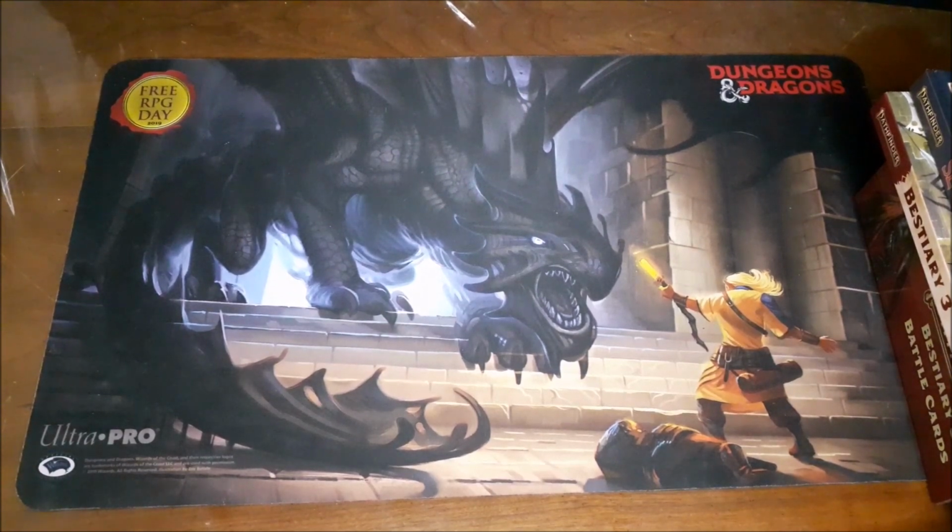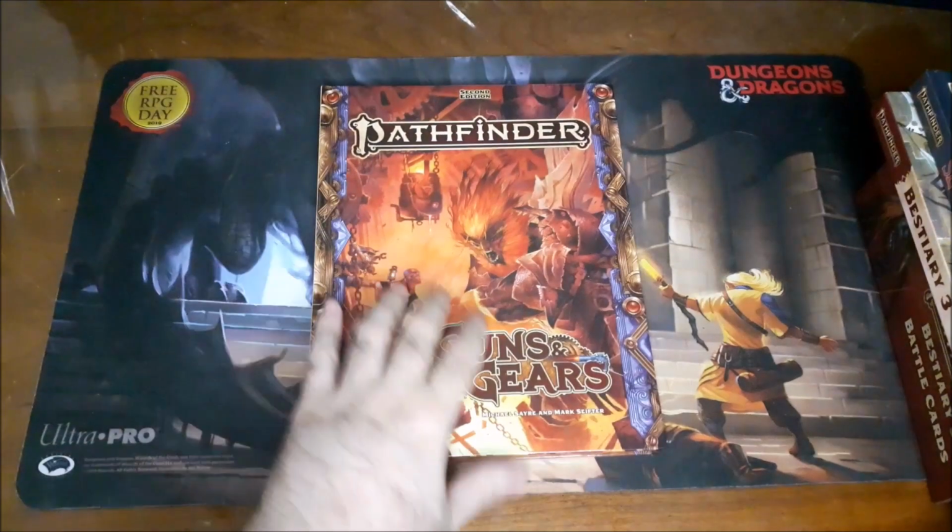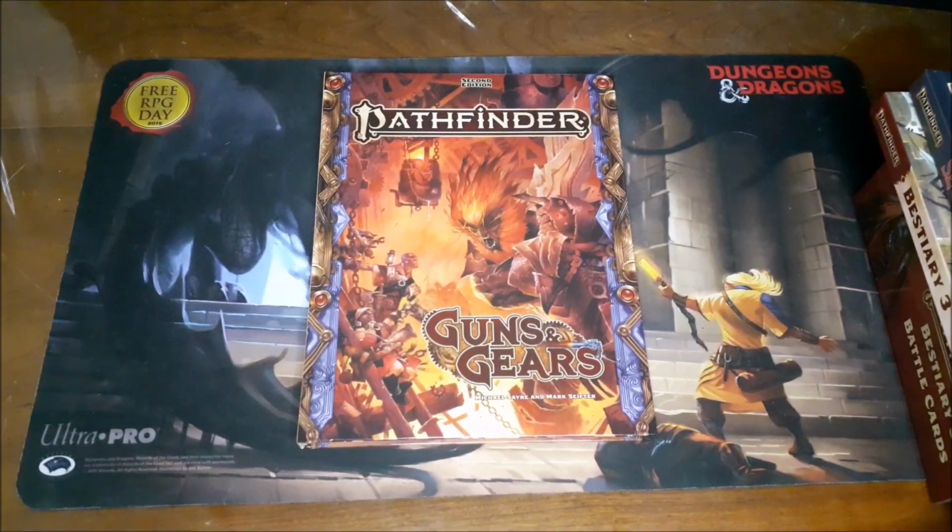Now, along the same lines of Secrets of Magic, we also have Pathfinder Guns and Gears. This is also a product that at the time that I'm recording this, I haven't actually gotten to do my full review of yet. But it's basically exactly what it sounds like. It's a book that introduces gear mechanical things, not rules mechanics. There's an Inventor class. That class is really cool because they have this breakthrough, I guess you could say it is. I forget the exact terminology that they use, but it's their own unique creation.